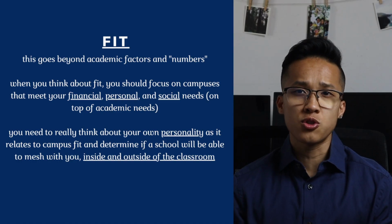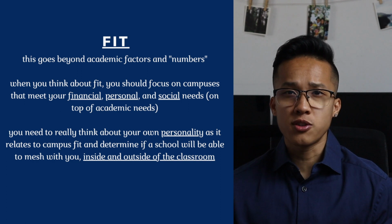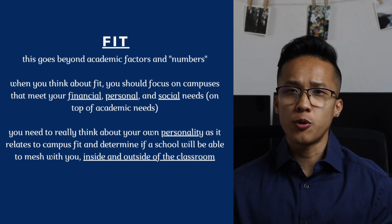And when I think about fit, I think way beyond just academic factors. For me, the school that best fits a student should also be able to meet their financial, personal, and social needs, as well as their academic needs. When thinking about colleges to apply to that have a good fit, you really want to think about if that school is going to mesh well with your own personality, and if it's going to be able to provide you with a space to feel comfortable as well as to grow as an individual. So that's what match and fit means to me.